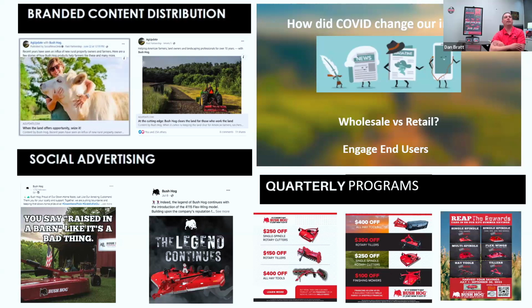And then also at the farm shows, teaming up with FFA and kids stopping by, asking about the products, asking about future careers, and really wanting to be a part of the brand. And so on social advertising, we really focus on selling the products as well as the brand. And then again, bringing them in and sending them to the dealership to make a purchase.